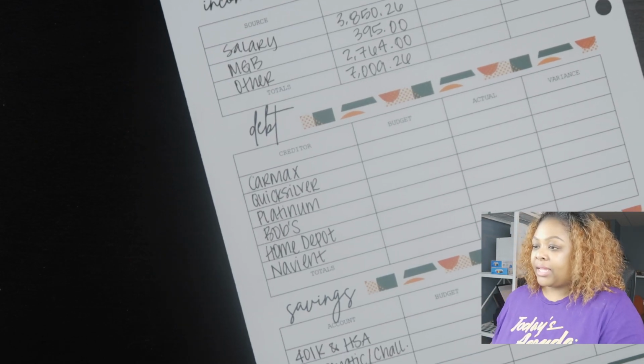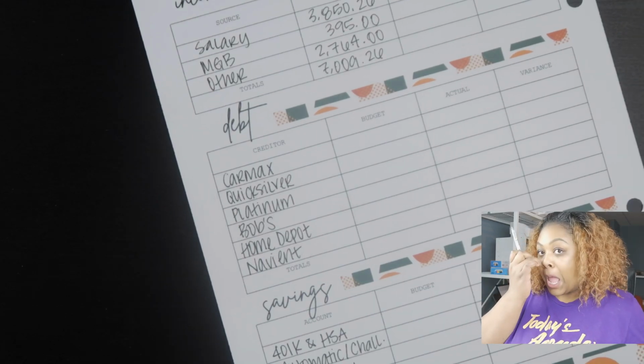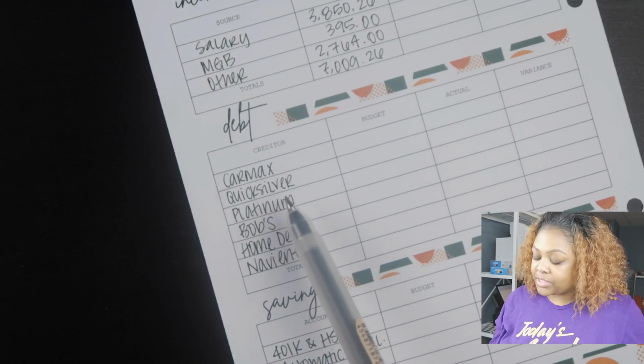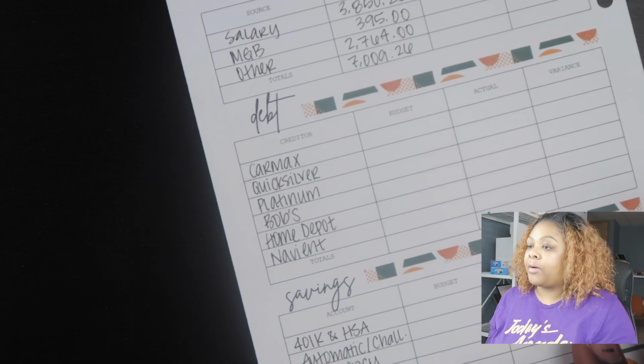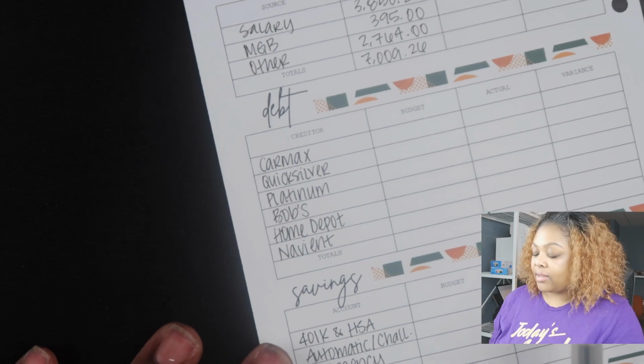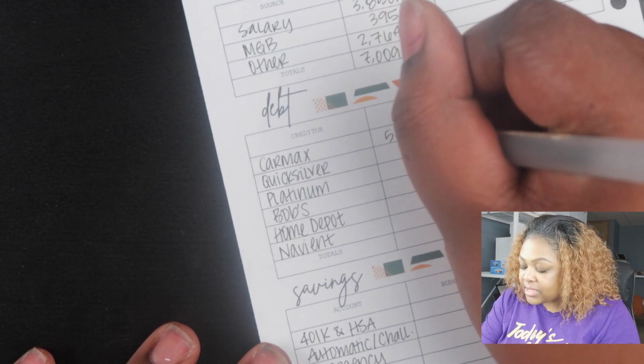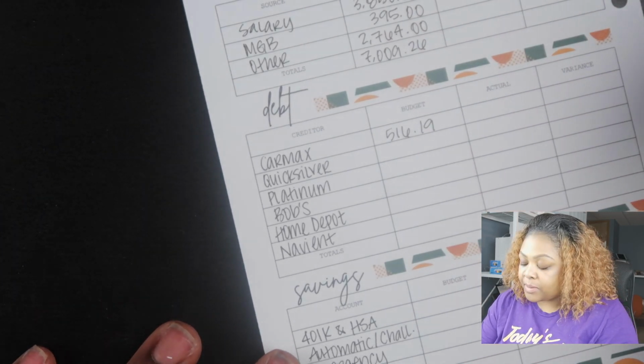Let's go down here to my debt section. For debt, I have more than a couple, I have a few. I have CarMax, Quicksilver, Platinum, Bob's, Home Depot, and Navient. I pre-wrote all these because it can get a little bit long. So for CarMax, it's $516.19. That's my monthly payment.